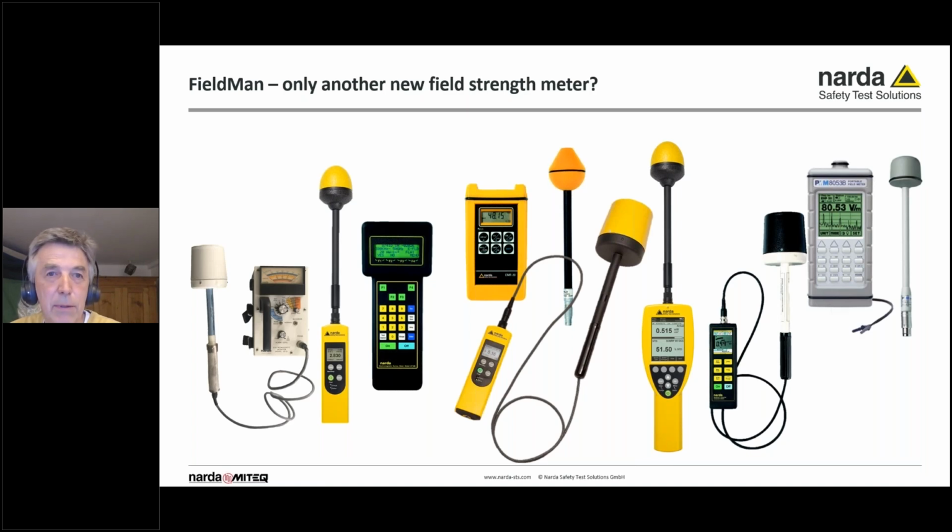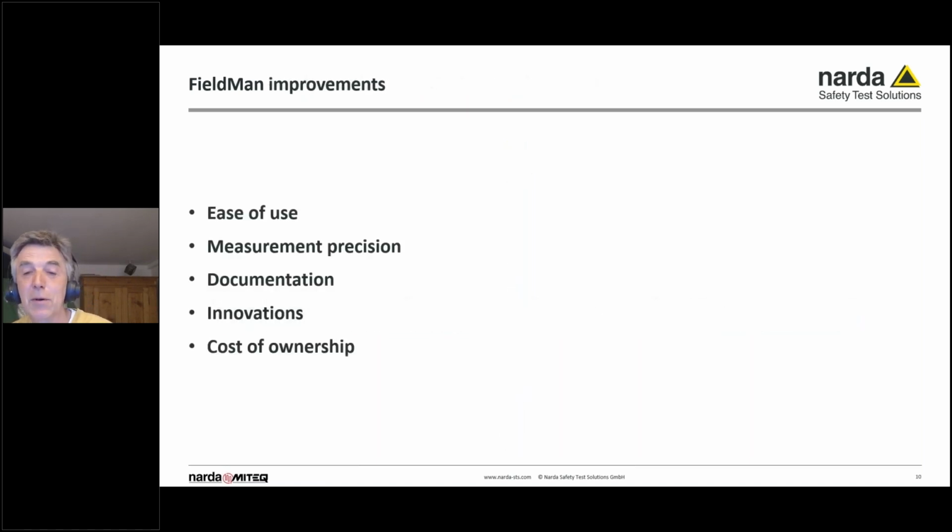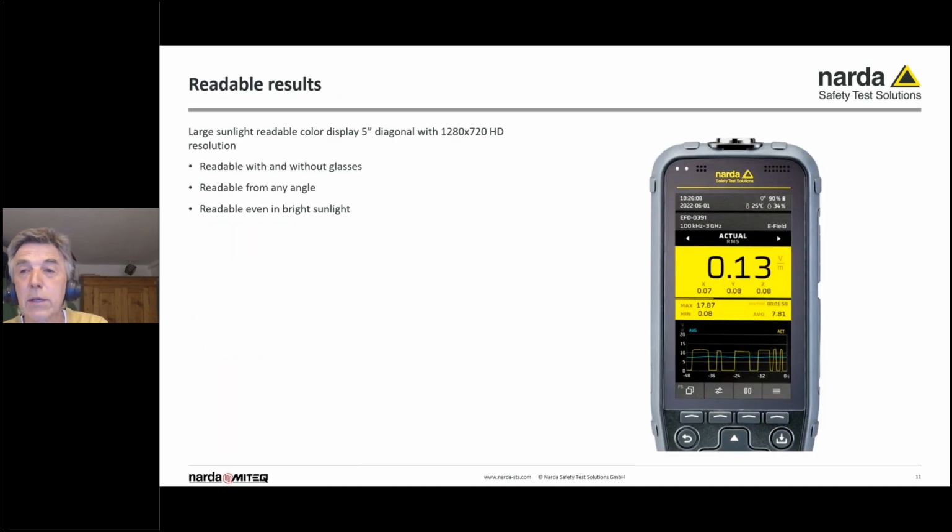So the question comes up, what makes the FieldMan really being a difference? Because field strength is still a field strength, and 20 volts per meter will be also on the FieldMan, hopefully 20 volts per meter. So as I'm in sales and marketing, I would prefer to hear features like, what about the ease of use? What about measurement precision, documentations, innovations? Or what my boss loves to hear is, what about cost of ownership of the instrument? Can FieldMan do there anything new? So let's go first a little bit through the features of the FieldMan and compare them against those arguments.